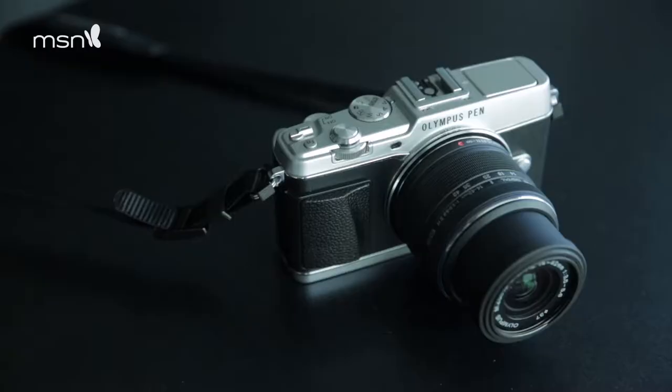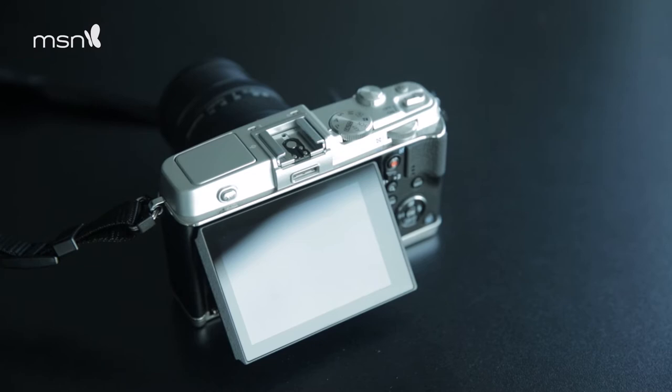It's a retro design, harking back to Olympus's 35mm Pen compacts from the 1960s. And it's one of those bits of retro design that, just like BMW's Mini, I think works very well. It's nothing like the original, but it manages to capture the spirit of it whilst also being bang up to date. It's got lots of interesting features.